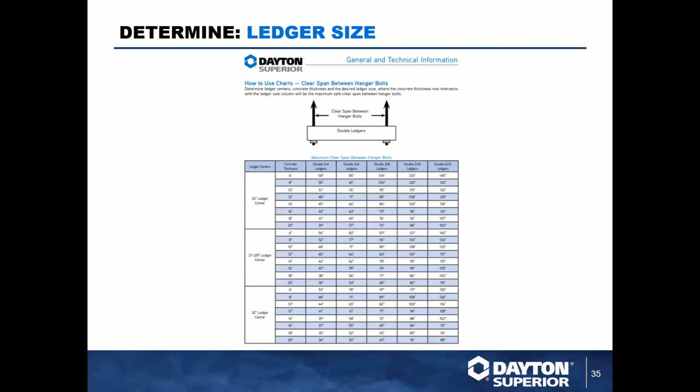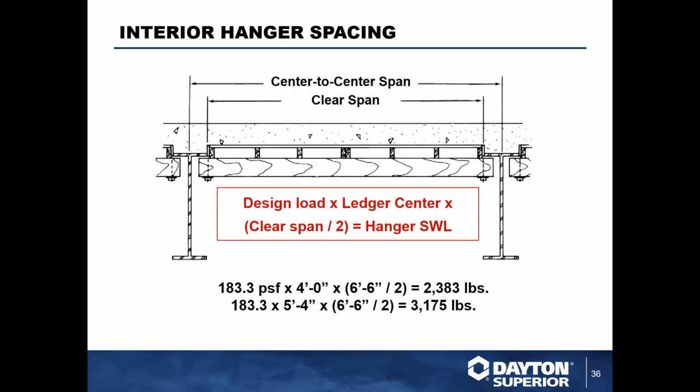So typically what we're looking at is what span, how long can that 2x be put in place, supported only on the ends, without having too much deflection. Well, we've taken care of that in our handbook. We've actually incorporated that with the ledger size, and this is all in the beginning of the handbook. So typically what you're going to do is look at the chart and go from your center to center.